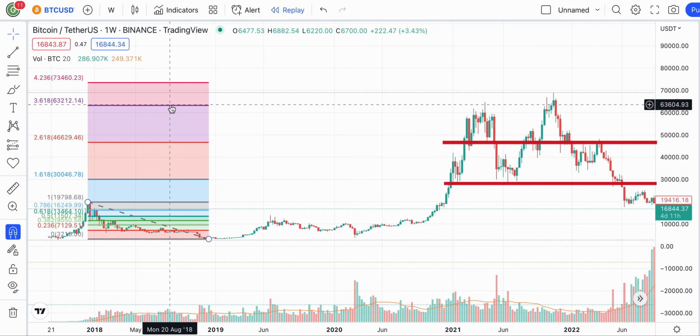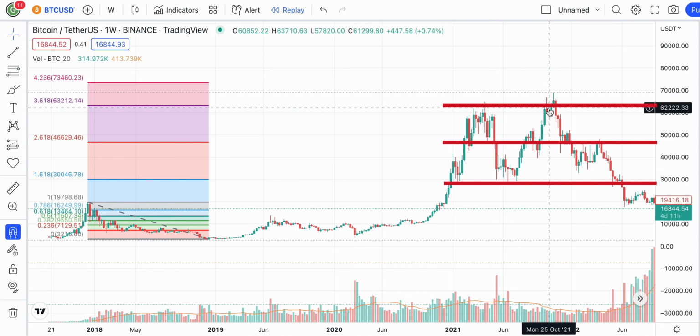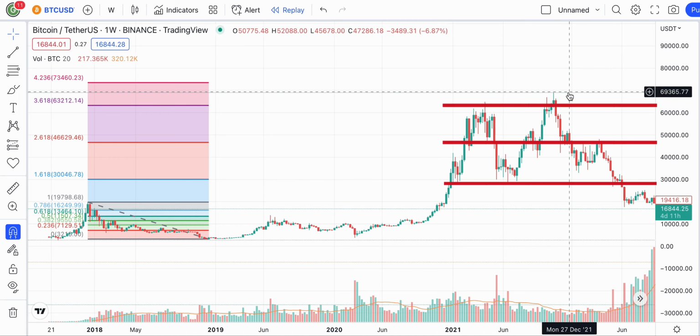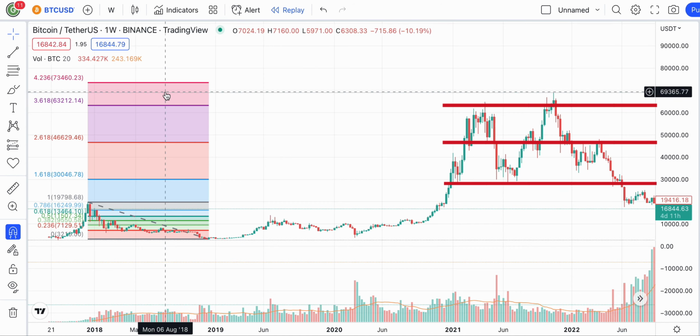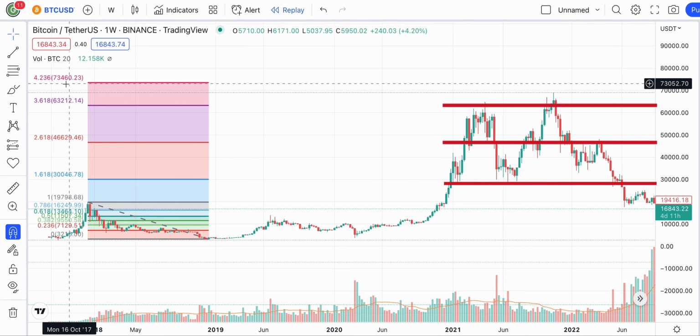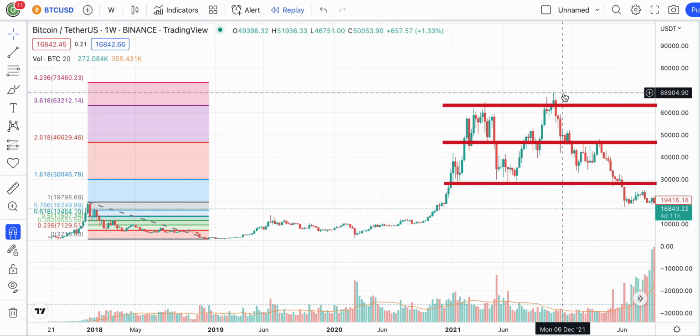Now the next major one, like I said before, is around 63,000. But look at this, guys. The price did touch 63, rejected, came back down, came back up again. It did reach that price again. I would call this a rejection. It did actually break it. We did actually see the peak at around 69,000. But look, 69.3, and our Fibonacci was saying 73.4. Okay, I'll take that. 69,000, that's perfect.